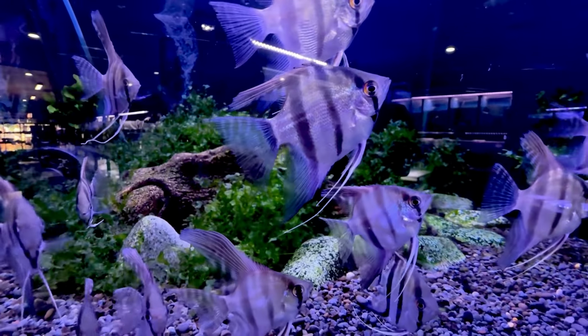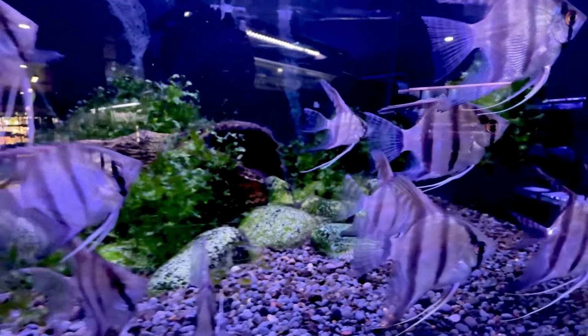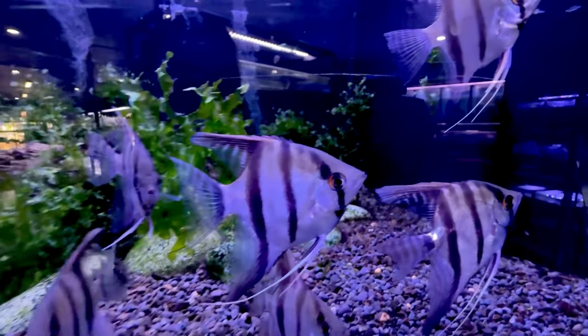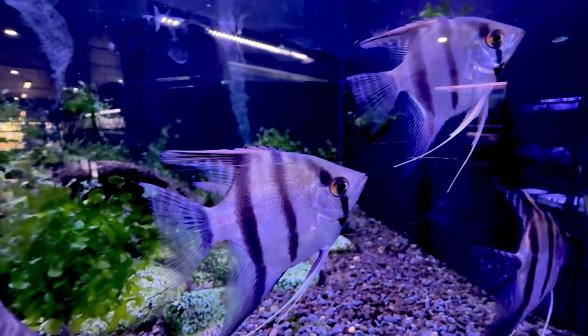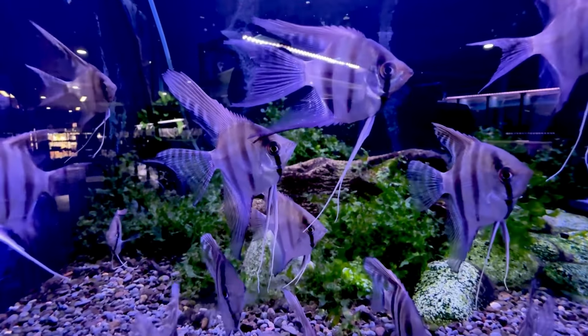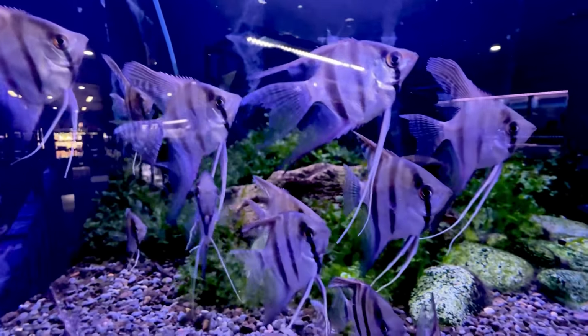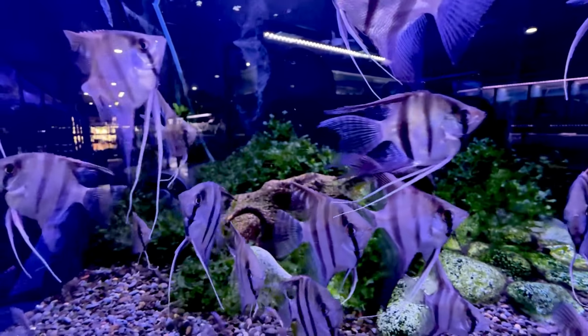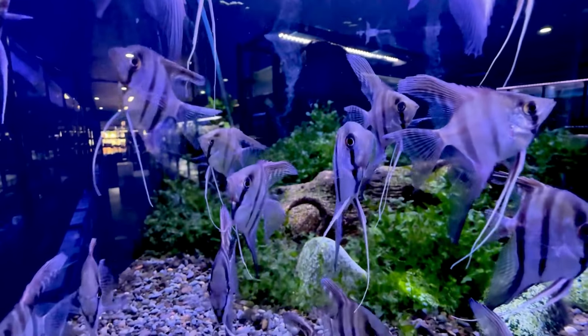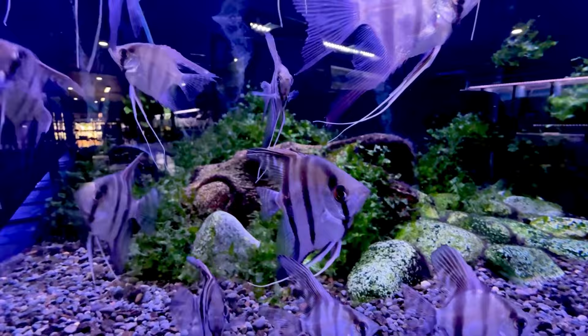How lovely are they? So these are locally bred angelfish. Awesome fish. These are a South American cichlid. They're going to get huge, and they are probably one of the only fish in freshwater that looks like this. What an awesome shape. So these are the cool stripy ones. Some have really long fins, some have shorter fins. These are probably around that sort of 20 to 50 cent piece size. They retail for $12 each or 2 for $20.